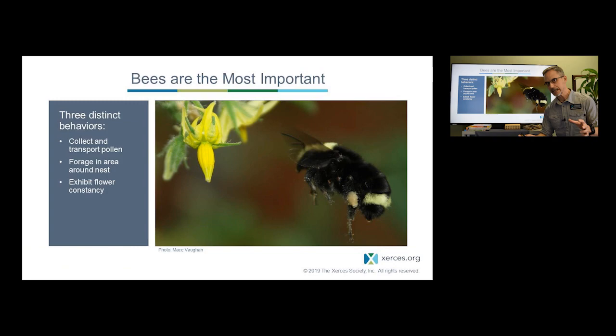They go out to that flower and they want to get as much as they can. And this is because, unlike all of those other insects, bees are actually collecting pollen to feed to their young, to develop, to grow their offspring. So they are very dependent on both the pollen and the nectar in a flower. So therefore, they're getting in there and getting it all out.